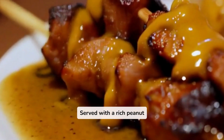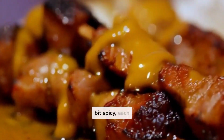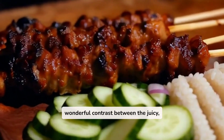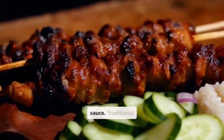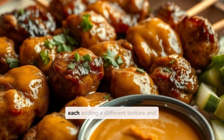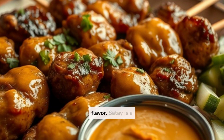Served with a rich peanut sauce that's sweet, salty, and a bit spicy, each bite of satay offers a wonderful contrast between the juicy, tender meat and the creamy sauce. Traditional accompaniments include rice cakes, cucumbers, and onions, each adding a different texture and flavor. Satay is a beloved street food for a reason. It's easy to eat, incredibly flavorful, and a perfect representation of Malaysia's grilling expertise.